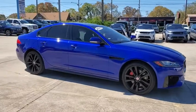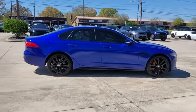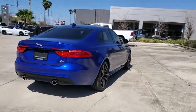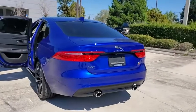You are going to love the 2018 Jaguar XF. The XF drives very nicely with agile handling and a comfortable ride. Steering is quick and communicative. This vehicle has less than 40,000 miles. Here are some of this vehicle's great options.